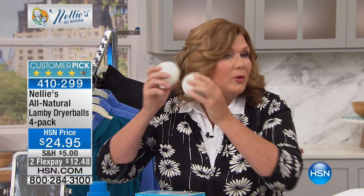If you've ever used the old style of plastic dryer balls, or some people even use tennis balls, these are whisper quiet. They're really, really soft. So even for lingerie, they're safe for things that have lace or embroidery or whatnot. They're very, very gentle. There's nothing for threads or fibers to catch on. So they're quiet, they tumble around, they help to circulate the clothes.